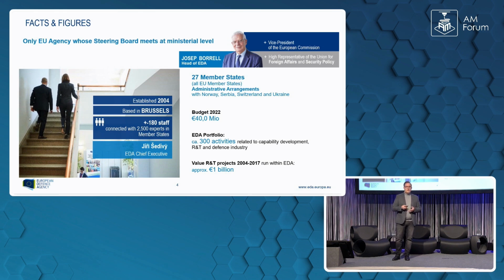special and unique? We are the only agency who has a steering board on minister level. And, by the way, the head of the agency is the High Representative of the European Union, Mr. Borrell. And that makes this connection between defense and also the External Action Service, so let me say European foreign politics, quite visible.